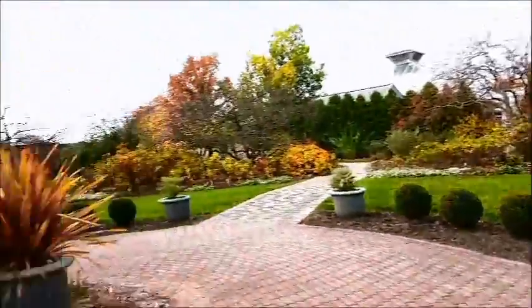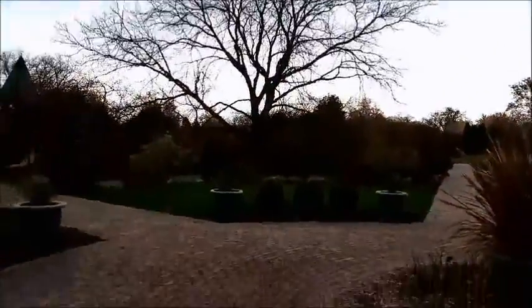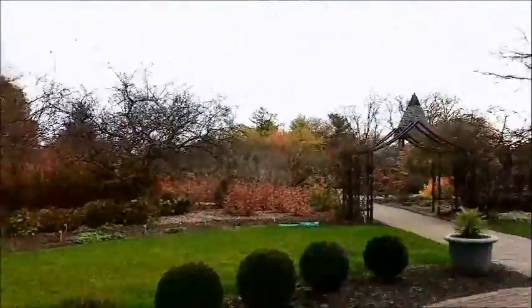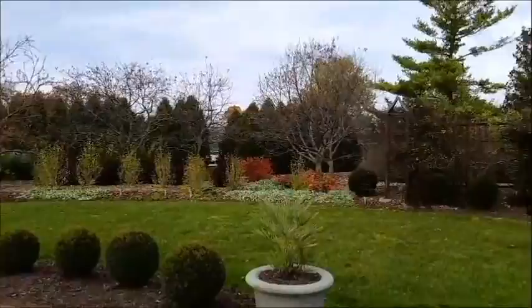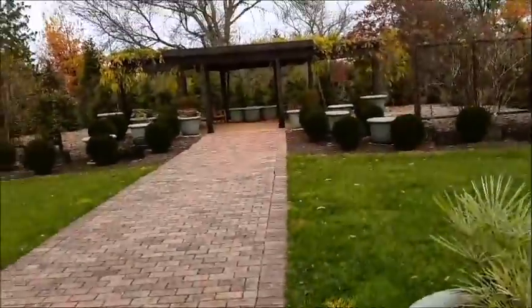I am at the Olbrich Gardens in downtown Madison. They're getting it ready for fall. Looks like the main conservatory building is over there. There's a staff building over here, but what I really like is, let me zoom in here.